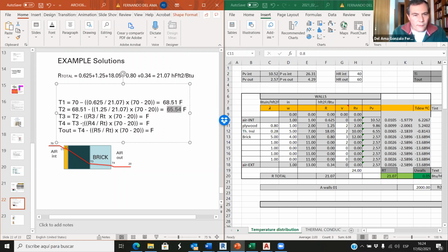What is the temperature 3? So it's the temperature 2, 65.54. The third thermal resistance, 18.05, divided by the total, bracket. And what is this? 18.05 divided by 21.07 times 50 minus 65.54. So this is 22.70.